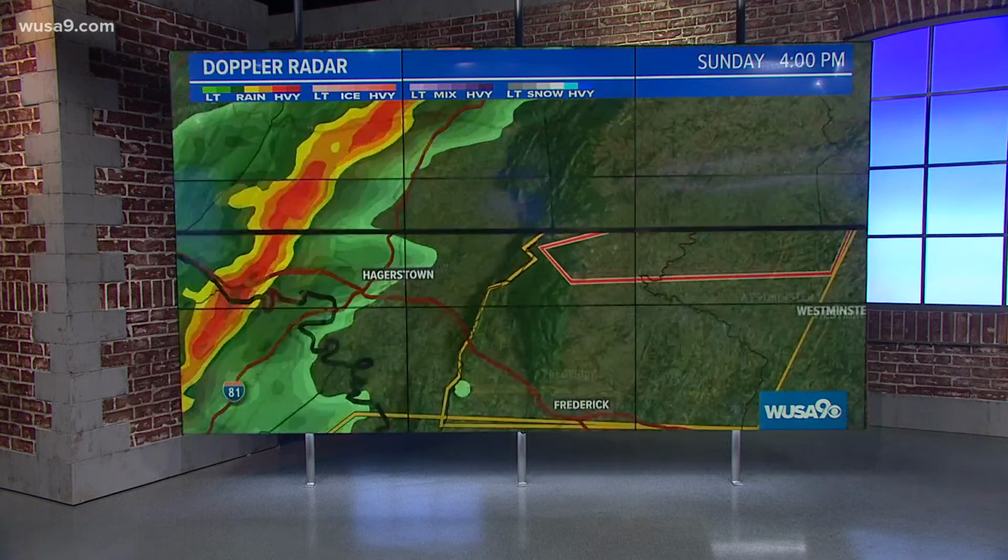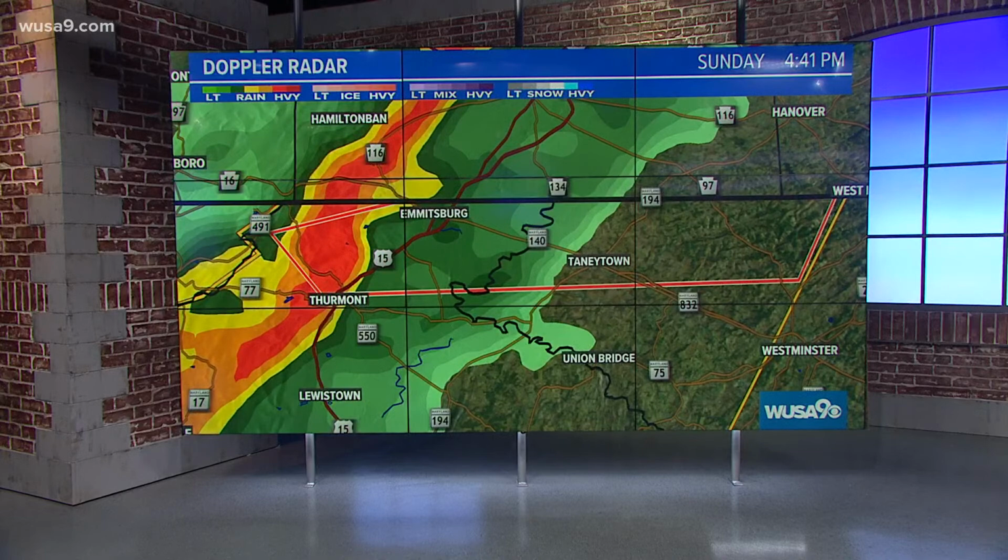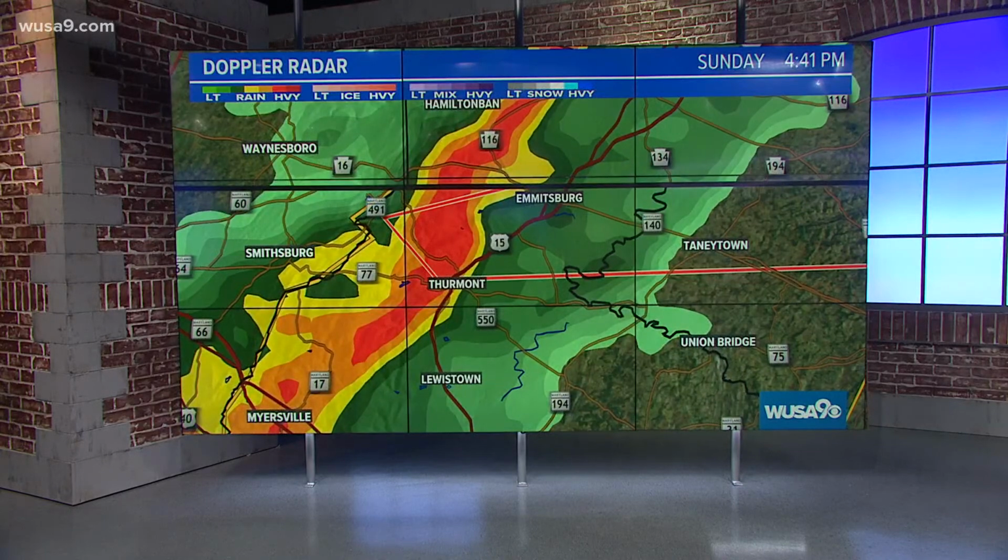We actually have a tornado warning that was just issued over the last couple of minutes for this severe thunderstorm north of Thurmont there in Frederick County, and it stretches on the US 15 corridor up to Emmitsburg. If you know anyone in that area, if you live in this part of Frederick County that stretches all the way up to the PA border, there is a tornado warning in your area for this possible tornadic storm that's moving through the area. Let me see if I can get you a better look at the radar here.